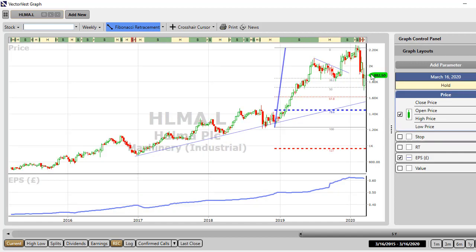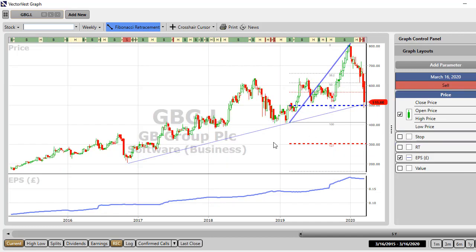Halma. Well, Halma, I have an inkling suspicion that it could blip down towards the £16 level, but I love the share. Look at that earnings per share growth, and maybe it's run enough stops down here to generate enough liquidity, but it could easily be calling on £16 before this is over. That's the GB Group again. We've got this confluence of this old trend line and that 78% retracement. Look at the earnings per share growth.